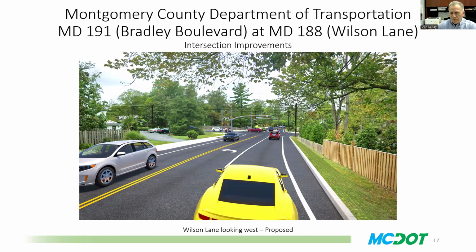DNF is going to come in first, and basically they're going to start out with the drainage. The construction of drainage structures is probably going to be the most challenging part of the project, because some of the structures are going to be 17, maybe 18 feet deep.